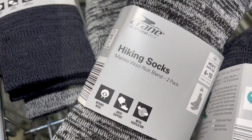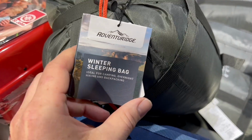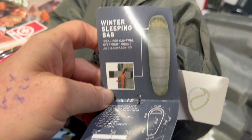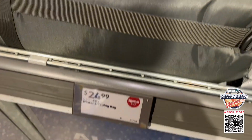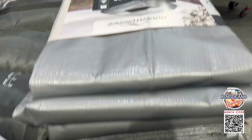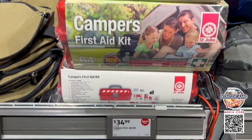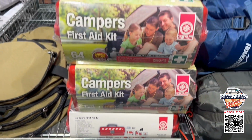And then we've got socks. They'll keep you warm when you're hiking, $11.99. Now sleeping bags. Adam and I just bought ourselves sleeping bags, and they cost us nearly $100 each. These don't look too bad, but just have a good read, even if you pause it and have a read. But they were at $24.99. What a bargain. And then if everyone needs a good tarp, these are quite heavy duty tarps at $29.99. Then we've got, every camper should have a first aid kit, and you can start right here with $34.99.